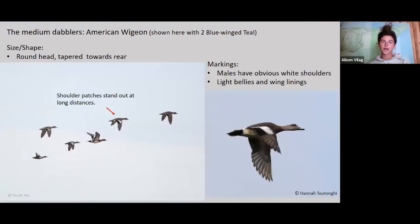As far as the size and the shape go for widgeon, they have a really round head, they have a round belly, and then they're more tapered towards the rear. And that's something that shows up pretty well at a distance, that round head. It just looks like it's way bigger than their neck and doesn't join smoothly with the body.